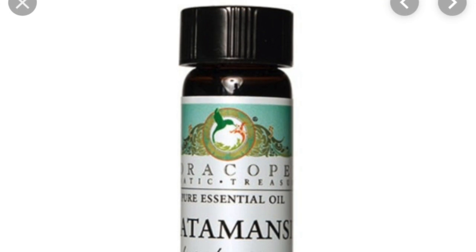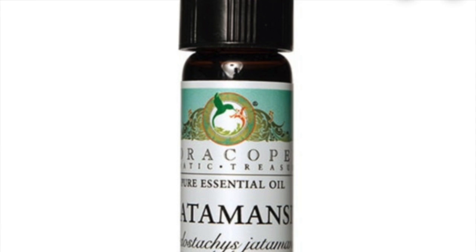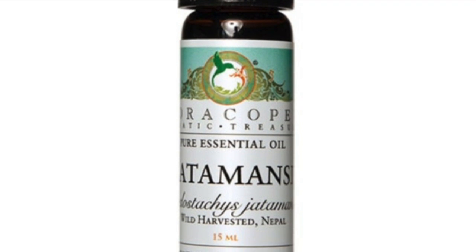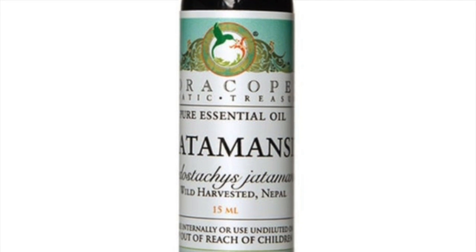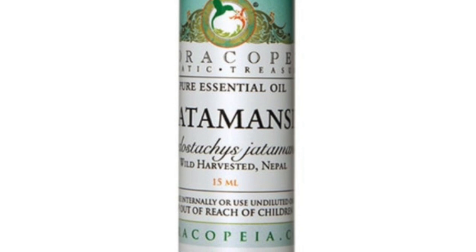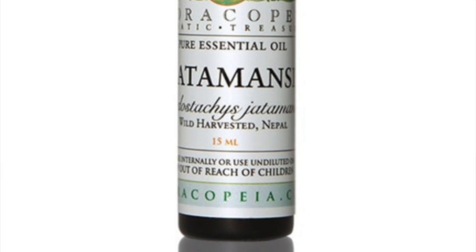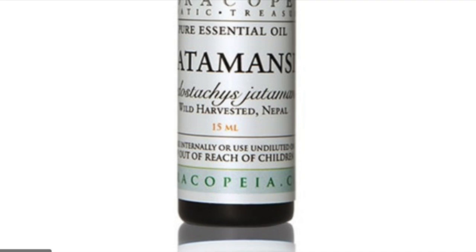Jatamansi. This oil is also known as spikenard, and it is a nervine. So it is really calming for the nervous system. You can put it on your feet or right across the base of the skull, your occiput, and it helps calm the central nervous system, calm the mind, calm your anxiety. It'll help you sleep. It's a really strong smell, so it can be offensive to some people. I, however, find it absolutely intoxicating. But yeah, it's my go-to oil when I'm just really stressed and I need to chill out.